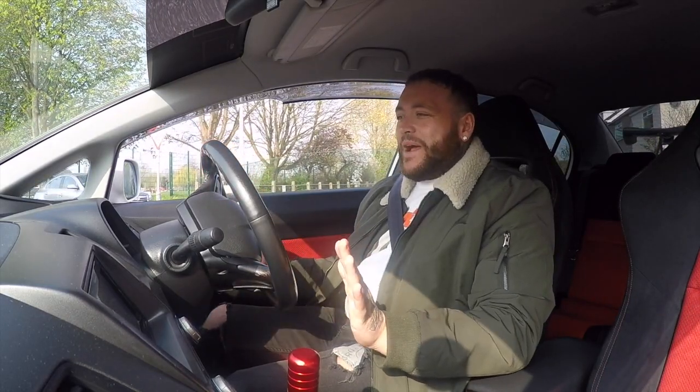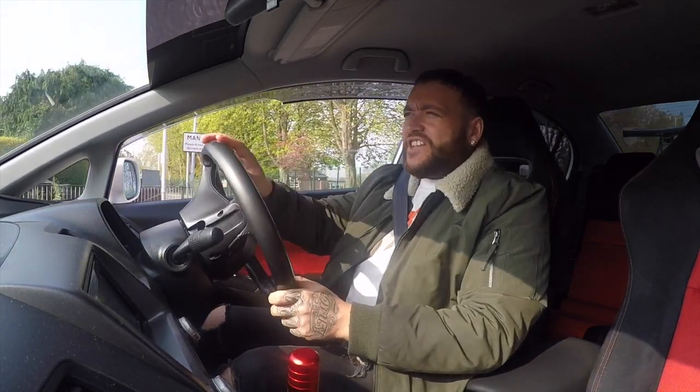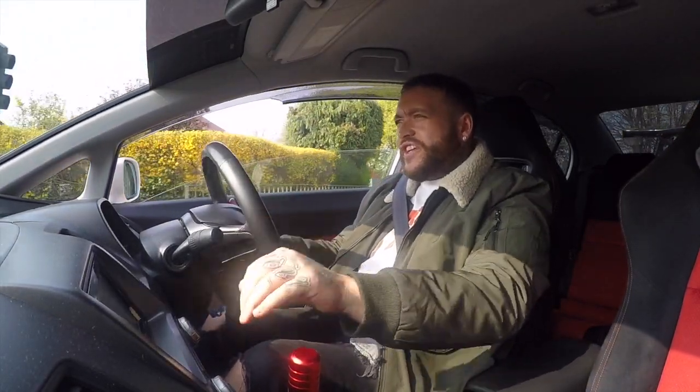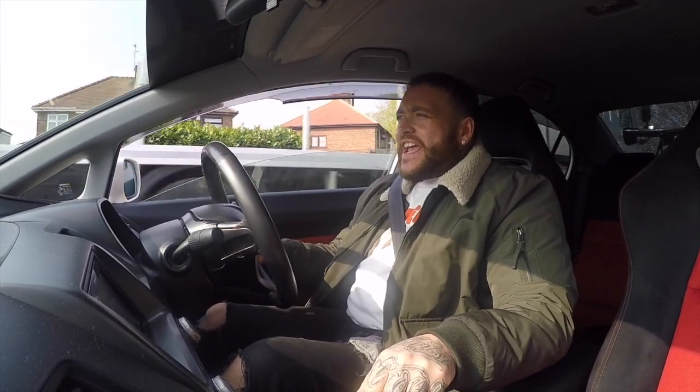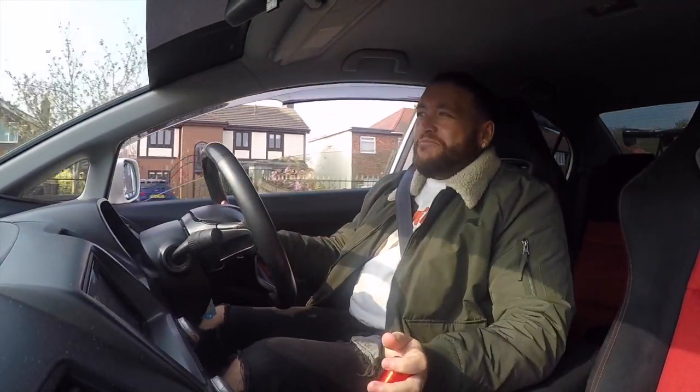I am so excited to be back in one of these because I haven't been in one in ages. And this one, as you can see, has some absolute goodies on it. So let's get some heat in the engine, some warmth in the tyres, find some B-roads and find a pub, because we love pubs.